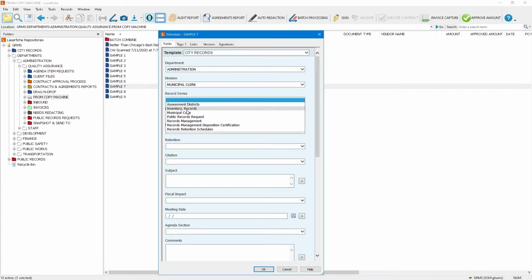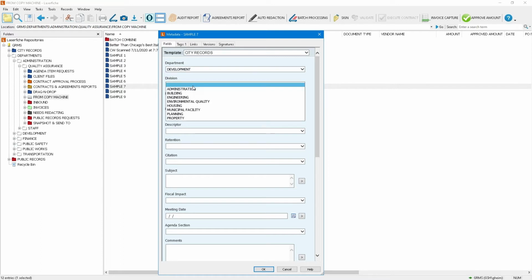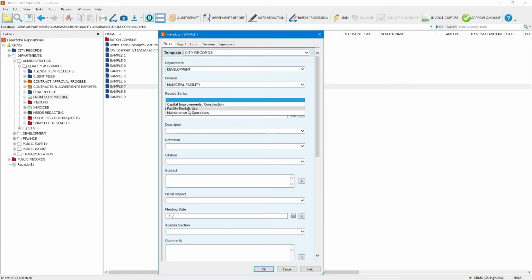But watch this. I'm going to change this one to have a record series, and we'll just call it a public records request. And you notice that it automatically filled in my retention information. This is using a thing called dynamic fields, okay? And we'll talk a little bit more about this later on, but dynamic fields allows us to put up certain definitions based on the topmost selection. So in this case, it's development. Now my divisions will only show up for development. And then my record series will only be pertinent to development municipal facility, okay?